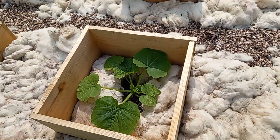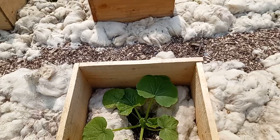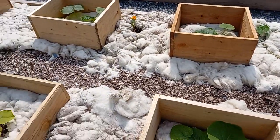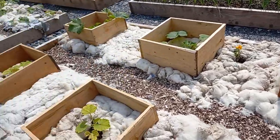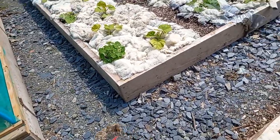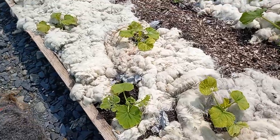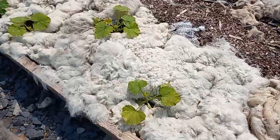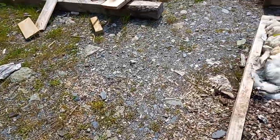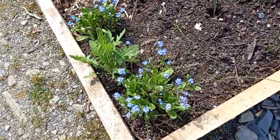Okay, pumpkins, I think. These might be those green things, which there are some in the tunnel, which have already grown well enough to pick. It's aubergine, I think. Might be aubergines. I know there's pumpkins here. They could be pumpkins. Isabel, forget-me-nots on the end there.